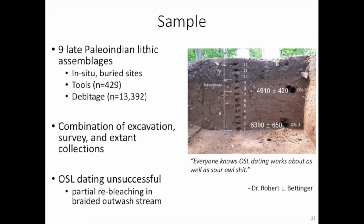I did try to take one OSL date, or a couple OSL dates, from a site in northern Wisconsin. Very few of these sites are directly dated because of the bad organic preservation. The dates came out totally wonky. Partial rebleaching of the grains in these braided outwash streams is a really huge problem, so the dates came back 3,000 years too young, even though this is in early Holocene glacial outwash sediment. So yeah, my advisor was very helpful and ridiculed me after I showed him the dates.